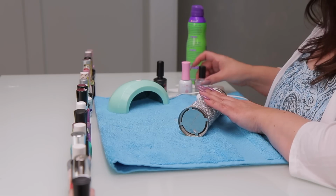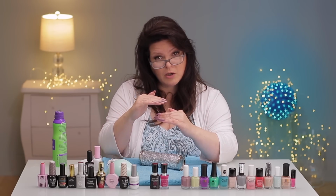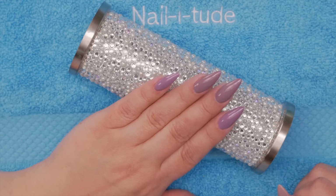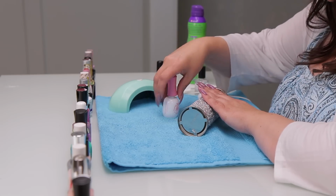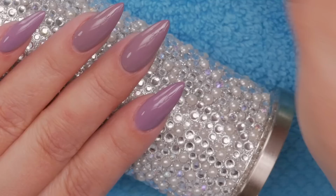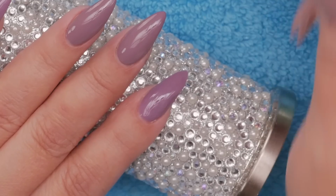There are some lines like OPI, they have a line called Infinite Shine. You do a base coat, your color polish, and then your top coat. They all work together to dry fast, and it dries fast. There's a lot of brands that do that, and it is quite effective. So now we want to top coat the gel, and with that, we got to use a top coat for gel. This is a gel top coat. And again, you want to put it on evenly and not too thick.